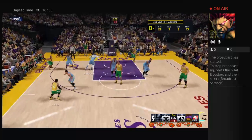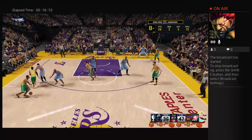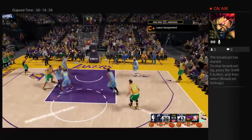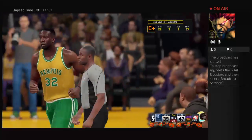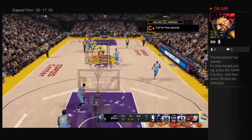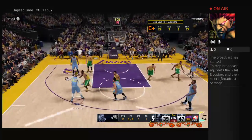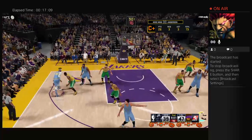Russell against Conley. He feeds it to Allen. There's the pass to Gasol. And the wide open shot from Green. Good, and the assist goes to Gasol. 13 points for Jeff Green. That shot becomes effortless for him when the D is so relaxed. They got to get more intense.